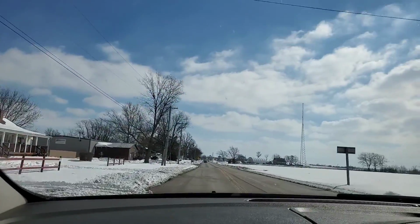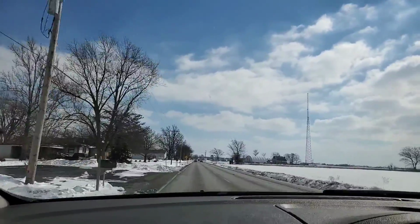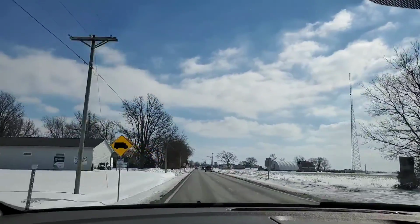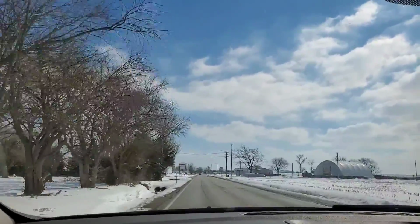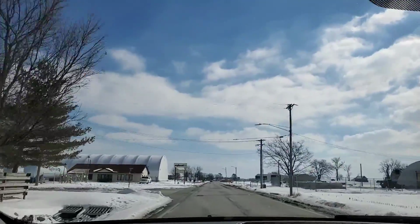Beautiful snowy day today. Very bright. It's getting a little bit warmer, so snow's starting to melt off of different areas. But you don't usually see Southern Illinois look like this. Yeah, we'll get snow, but this is a lot of snow for our area. I think we got probably 9 inches in total in the last 3 days. We got another inch last night.